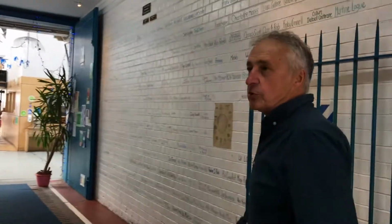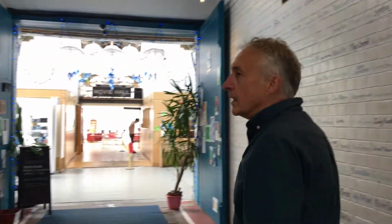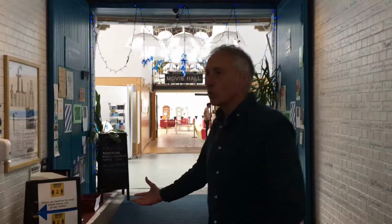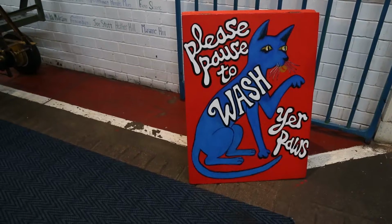So the Out of the Blue Drill Hall is an A-listed building, and it's listed for its architectural and historical significance. It's been home to Out of the Blue since 2002, when we bought it off the Army. This is the way into the drill hall, which is a massive space full of activity. I say full of activity, it was before COVID.